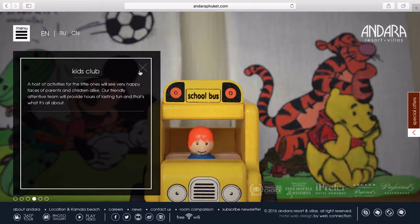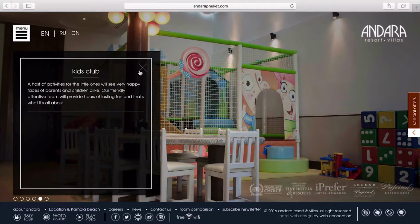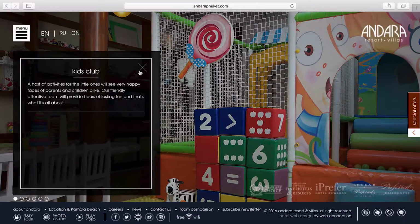Now, in a situation like this, I would expect to see more information about the Kids Club. I'd expect to see its opening hours, any restrictions, any conditions, eligibility for guests. I see these great photos in the background of the resort. You can see one there, the smiley face. So it looks fantastic, but we need more information.